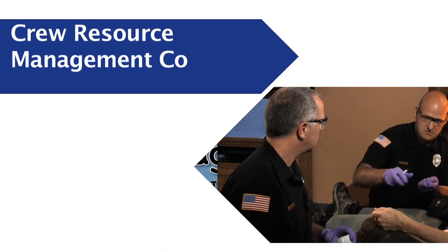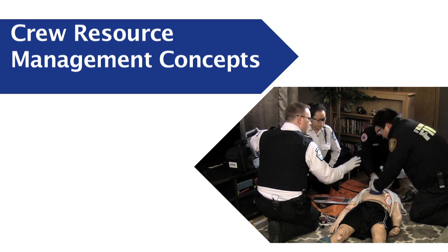This is part of a revolution that's sweeping healthcare in general, but in particular, in the next few years, will be a major part of the way we function in emergency medical services. Crew resource management is going to revolutionize the way we work together in teams.